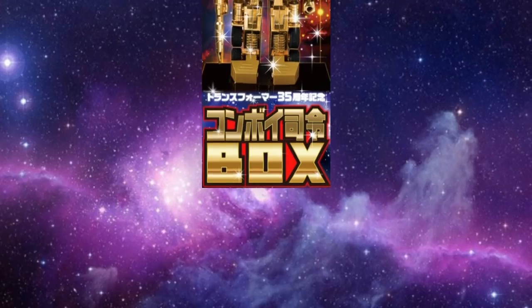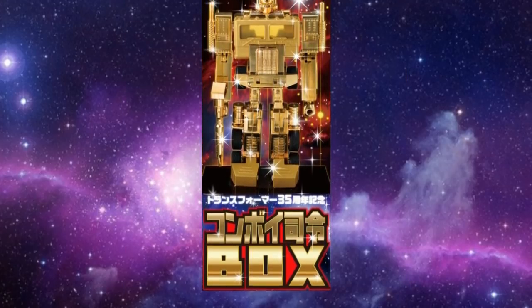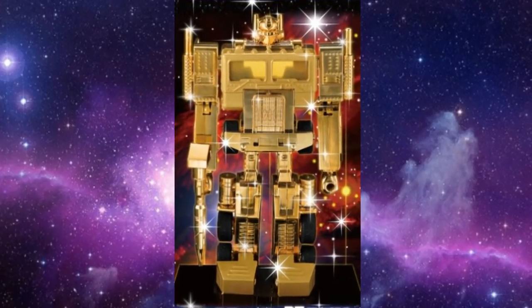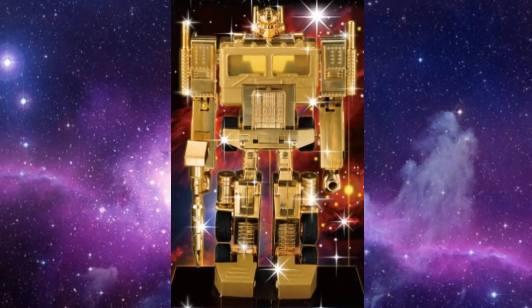So, Takara Tomy and a Japanese magazine, TVKUN, are pairing up for a crowdfunding of a gold Optimus Prime. There's not a whole lot of details on it, but it's going to be called the 30th Anniversary Commander Convoy Box. There are pluses and minuses to this, because they made a gold Prime before. It was like a lucky draw Prime. So I don't think this is going to get the same level of chrome on it. I think this is going to have some parts that are plastic that are just kind of the gold color. But who knows?